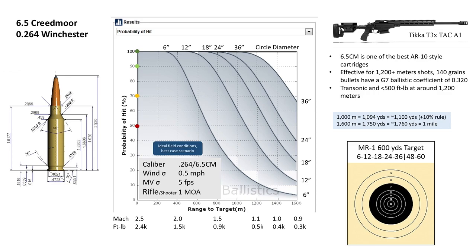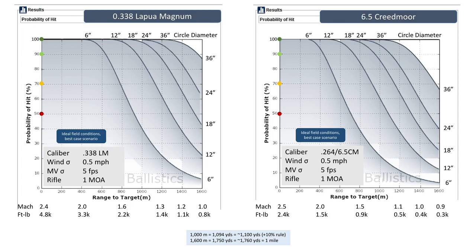I have put side by side the 338 Lapua Magnum and the 6.5 Creedmoor so that you can see the different circle diameters with the probability of hit. I've also listed for each one of these charts the Mach, so the speed of sound multiplier. At muzzle, they leave both with roughly 2.5 or 2.4 times the speed of sound. And I also listed the energy in foot-pounds at the bottom. So depending what you need to happen when you hit your target, you can make your own determination what works best for you.